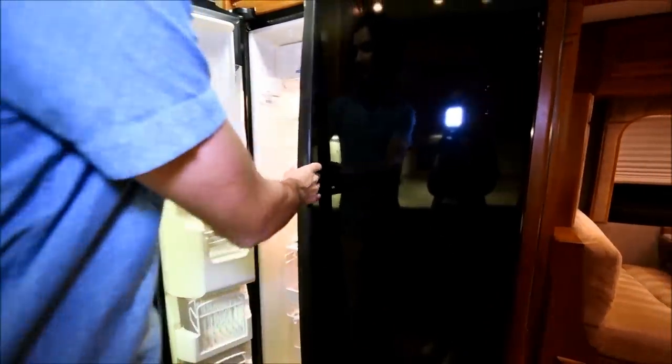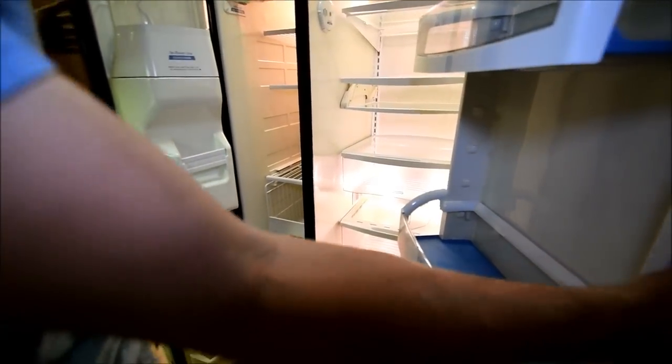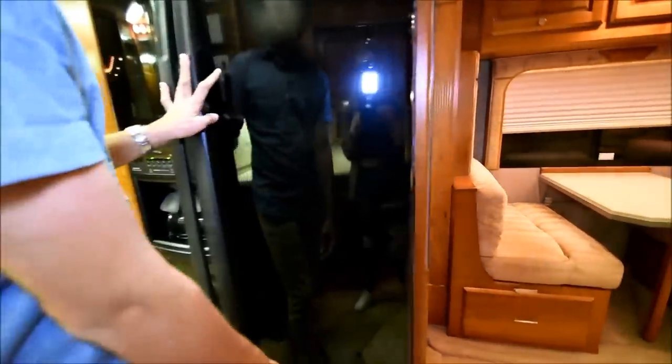Got a household refrigerator here with an ice maker as well as a filtered water station. This is a massive refrigerator. This is a really nice refrigerator right here, made by Whirlpool.